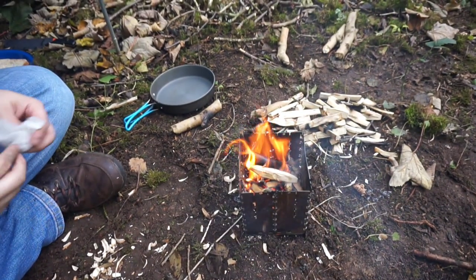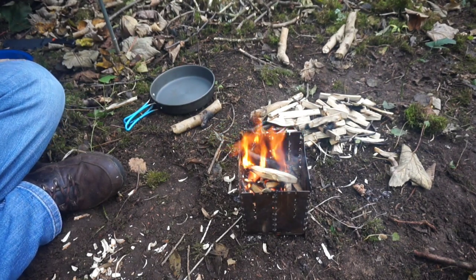Right, I was about this close to going home for a second because this wood is so damp, I could hardly get any of it going. So literally it's going for the minute, so we'll see. Let's get the salmon on, because I'm worried. You can hear it hissing, can't you, with how wet it is.